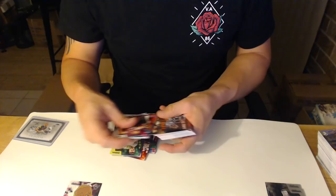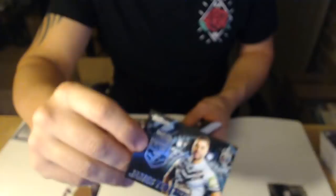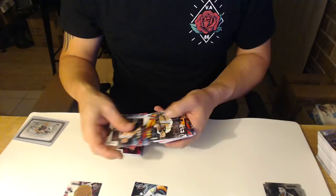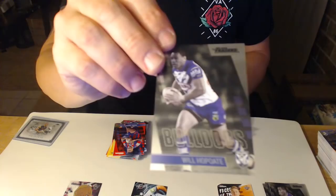Tedesco. Our origin cards are going to the team that the player played for in that year. So someone like Josh Maguire, Broncos last year. No longer Broncos, he'll still go to the Broncos. Cody Walker. These are faces of the game. Luke Garner. Daniel Saifidi. Will Hopoate.